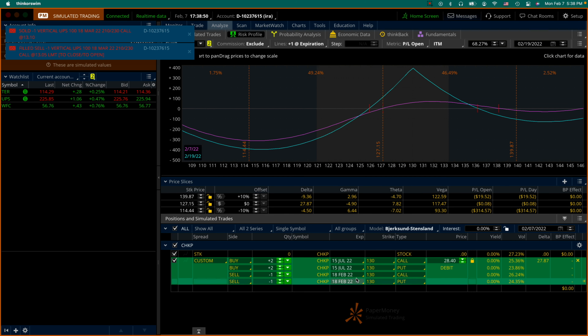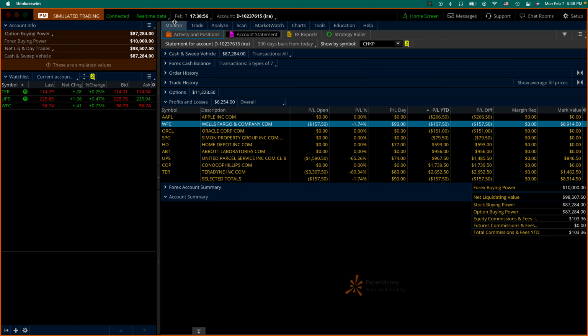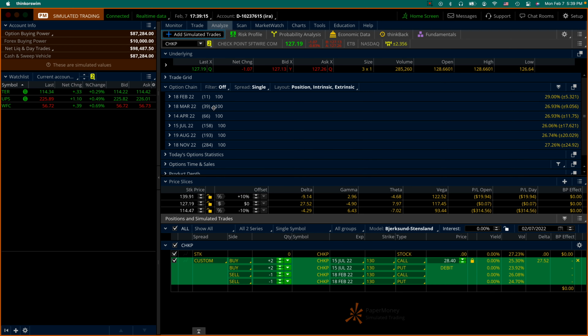Okay, and that was my UPS field. And let's go to the monitor tab and check that, UPS. And as you can see now, I have $840 in the trade. Good. Let's go back to the Analyze tab. In this case, February the 18th will be my short. That's a little too soon. That's 11 days of February. Let's go to March 18th.